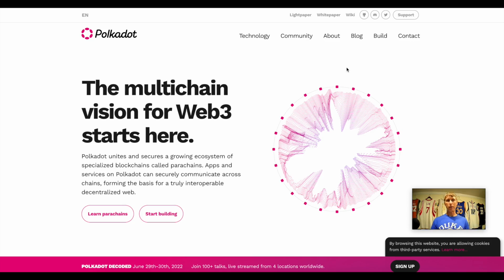I want to give you guys a brief summary of Polkadot. Polkadot is a cryptocurrency project that is looking to solve the blockchain trilemma: speed, scalability, and interoperability. They're doing this with parachain technology for specialized blockchains.